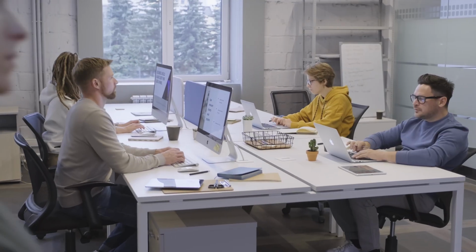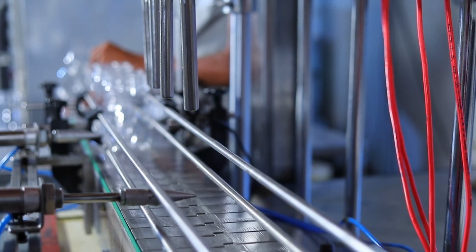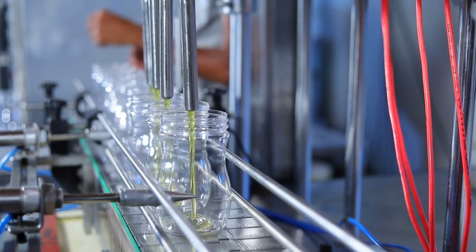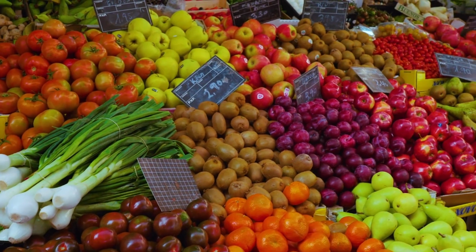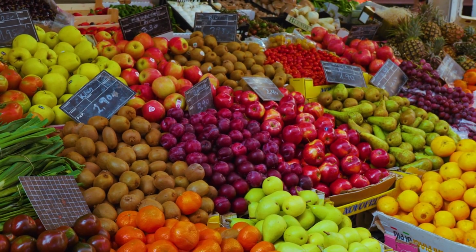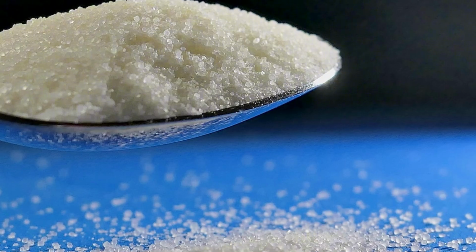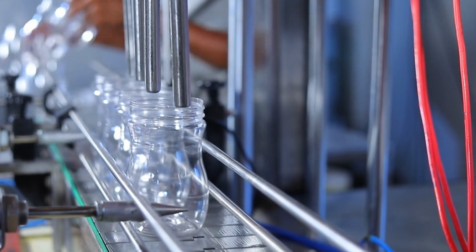Now let's walk down the cleaning aisle. Big brand cleaning products, bright bottles, lemon fresh scents, commercials of sparkling counters. It's all theater. The hard truth? Most cleaning sprays, wipes, and detergents share the same active ingredients as the cheaper store brands sitting right beside them. Sodium hypochlorite is sodium hypochlorite, whether the bottle says Mega Clean or Budget Fresh.